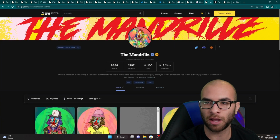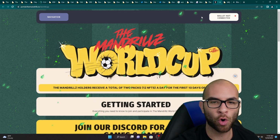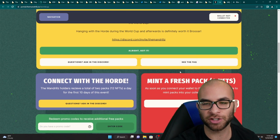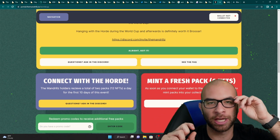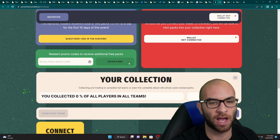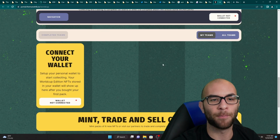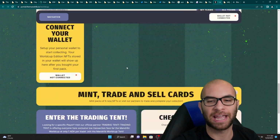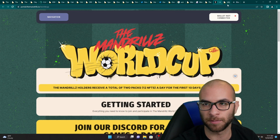The next thing here that I wanted to bring up is Mandrillz. They are doing something pretty cool with their whole entire World Cup. I know they've been doing this for a while, but you can actually buy some of these packs, and they're kind of getting into the whole card market where you can buy these different packs, manage them, collect them, all this sort of stuff. So pretty cool thing. I'm not going to go through this whole thing right now, but it seems like they want to do more of this stuff in the future. And I heard pretty good feedback on this whole system that they created.